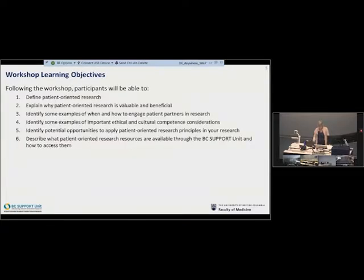The objectives for the workshop today: the expectation and the hope is that participants will be able to define patient-oriented research, explain why patient-oriented research is valuable and beneficial, identify some examples of when and how to engage patient partners, identify examples of important ethical and cultural competence considerations, identify potential opportunities to apply in your research, and be able to describe what patient-oriented research resources are available.